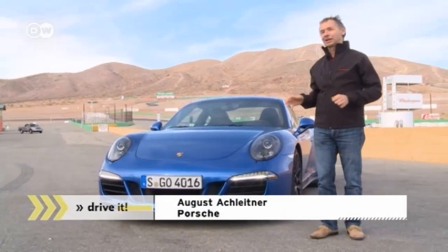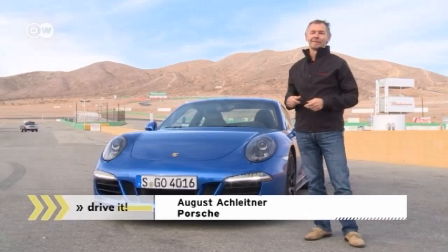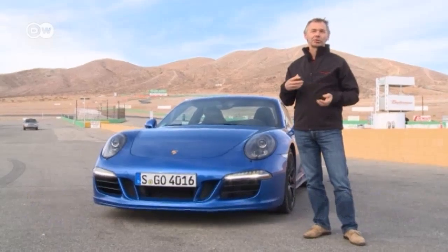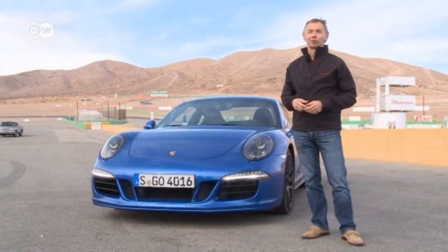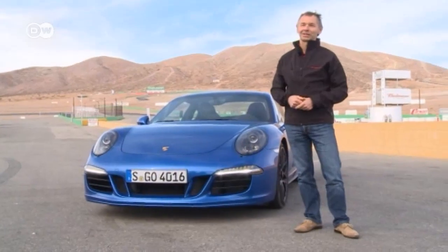Porsche's August Achleitner says the car will appeal to customers who tend towards the GT3, but would prefer something a bit less extreme, a bit more for everyday driving. And this Porsche fits the bill.